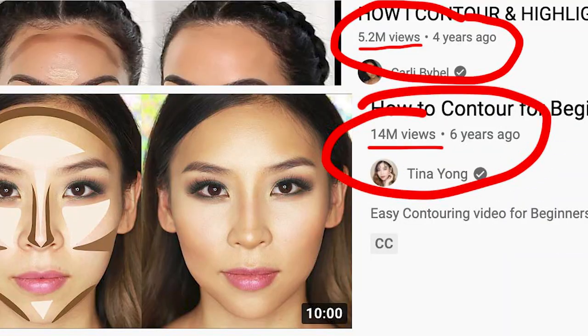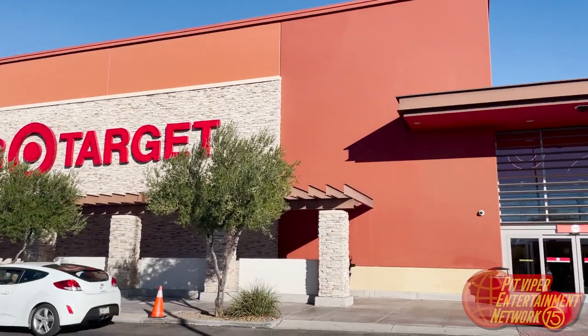I've been thinking of ways to make the YouTube videos better, and the first thing I saw was some makeup tutorials. They're getting millions of views, and I wanna get millions of views on Pit Viper videos. So today I'm gonna film a makeup tutorial. First, I had to head to Target to get some makeup.